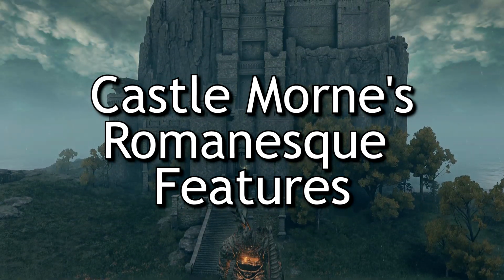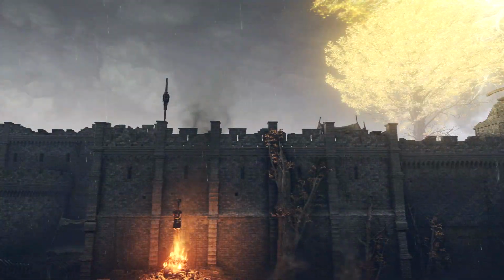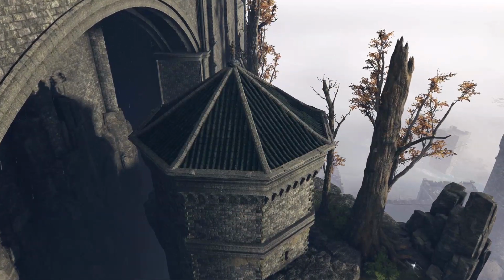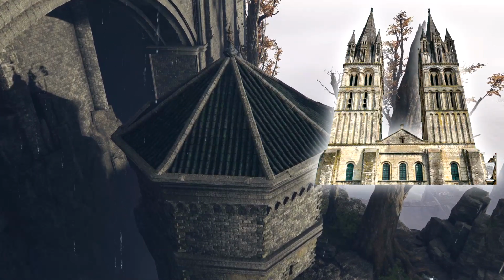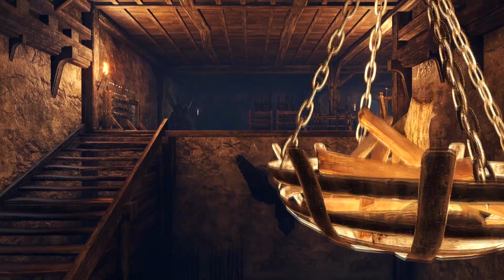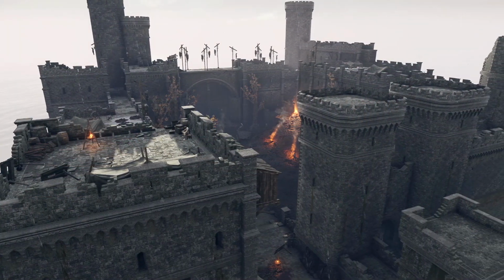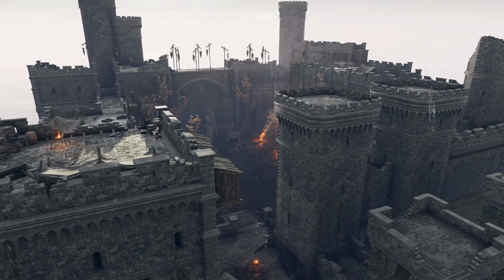Castle Morne has the following characteristics that denote it as Romanesque. The castle features small, semicircular windows. It also has thick stone walls supporting the structure. The conical roofs of the towers are relatively flat, compared to what you'd see with later Gothic spires. There are no barrel vaults to see, as the castle on the interior and exterior is pretty plain, but even this plainness suggests an earlier Romanesque construction, which focused more on defense and function, and less on ornamentation like carvings and sculptures.